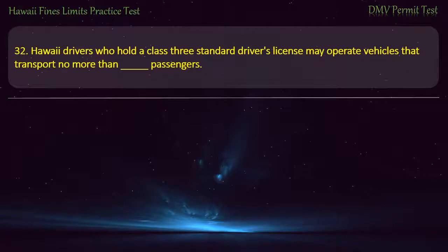Question 32. Hawaii drivers who hold a Class 3 standard driver's license may operate vehicles that transport no more than passengers. 10, 15, 12, 18. Answer. 15.